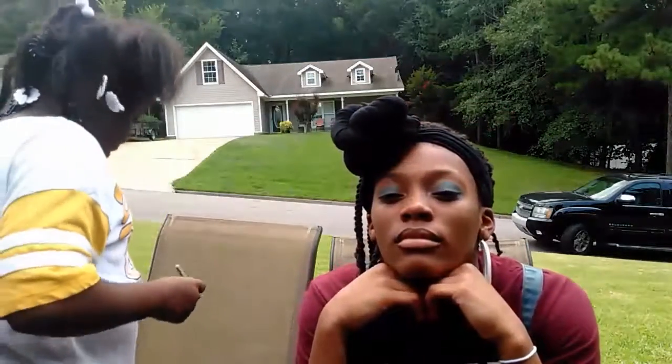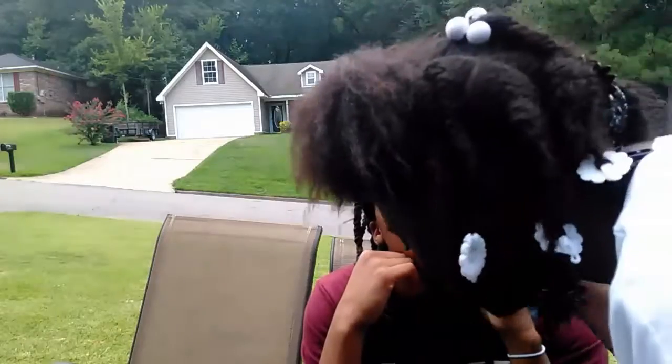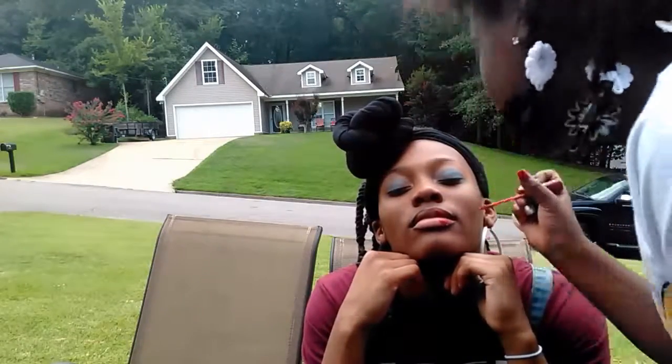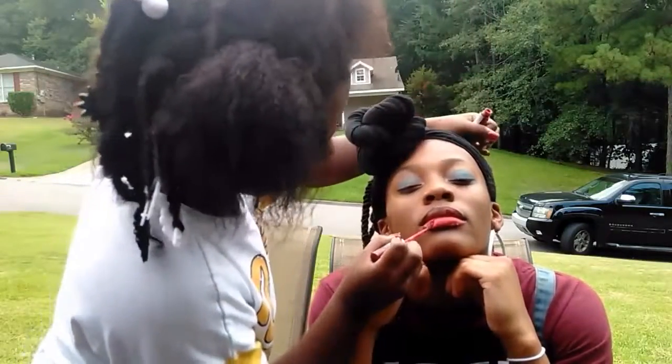Okay, now I'm gonna put the lipstick. Now she's doing the lipstick. I'm just repeating everything she said because she's acting very shy today. She can't talk out loud. Oh, Jesus. Lucky for me that we have paper towels over here. Oh my goodness. It's not that bad. That's actually pretty good.